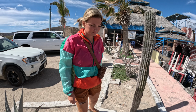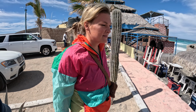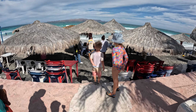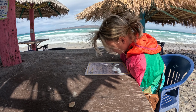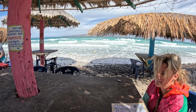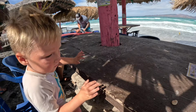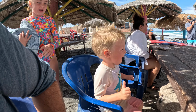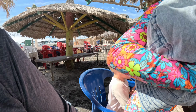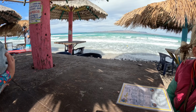This looks like horrible seating. I'm not sad. This doesn't make me sad at all. What are you thinking about this place, dude? Is this cool? Yeah, I love it. It's about the closest I think we've ever sat at a table on the beach.